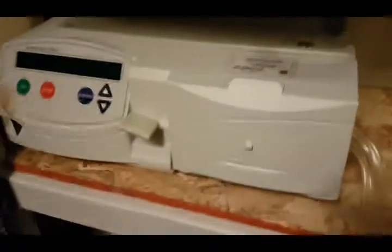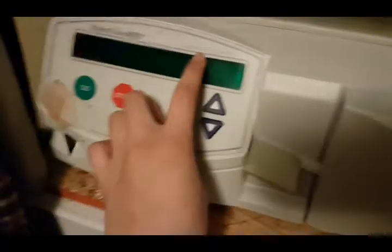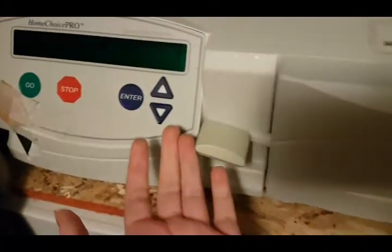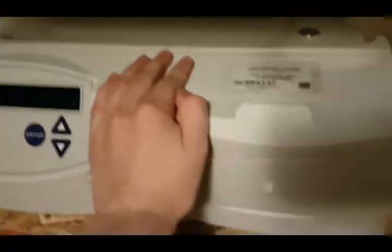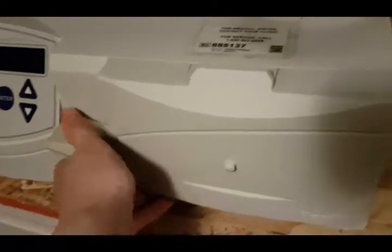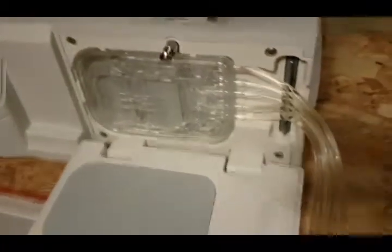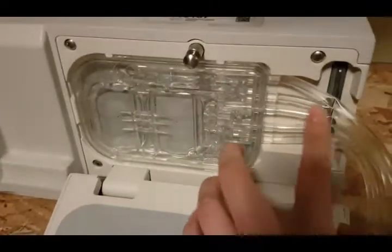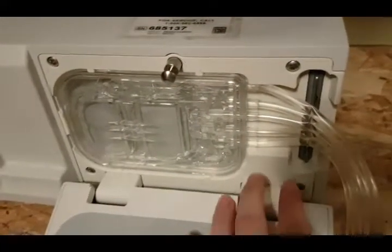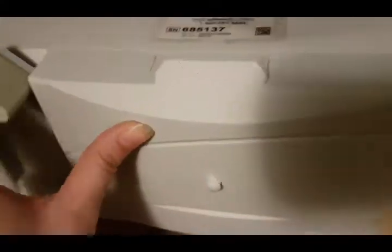Oh, this is the machine. It is a Home Choice Pro, and it's an automated PD system, which is automated peritoneal dialysis. This is basically his kidneys. This is basically what does it all. And here you have the spent cassette, which I can't figure out how to open. And all the different channels go through here. You'll be able to have a chance to see this when it's set up. This is all clamped because this is a spent cassette from last night.